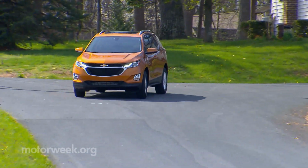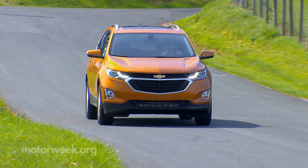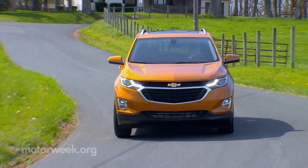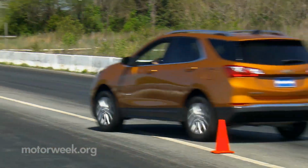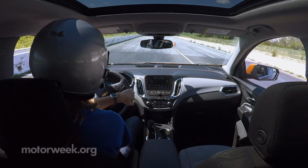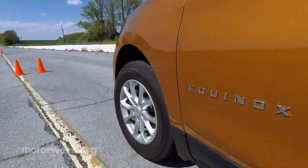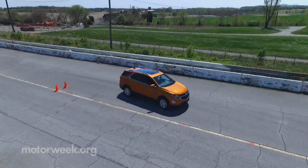Despite the lower weight and smaller engine, the Equinox still drives stable and comfortably, and everything feels a bit more responsive than before. Even at the higher speeds of our slalom course, it didn't feel cumbersome at all, displaying only moderate hints of both over and understeer with minimal computer intervention.